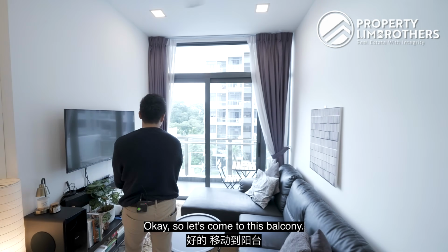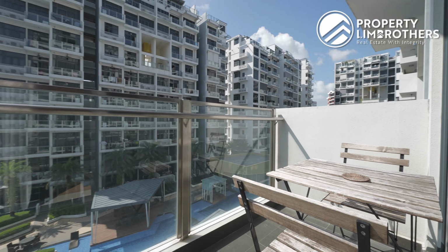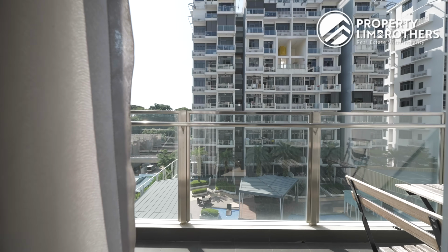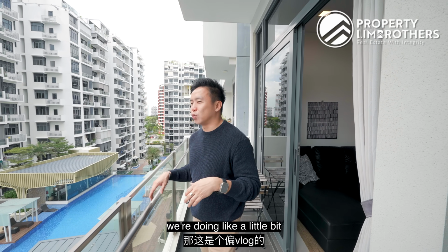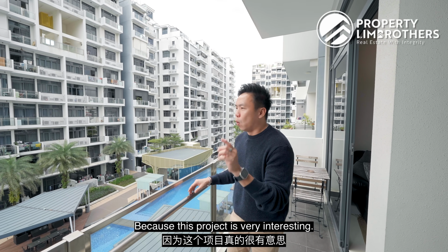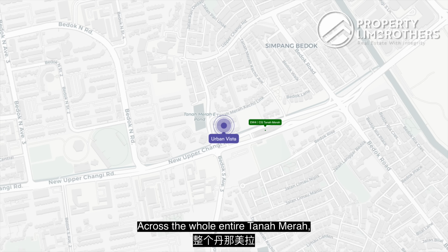Okay, so let's come to this balcony. Alright, in case you're wondering, we're doing a little bit more vlog style for this home tour, okay? Because this project is very interesting. Why is it interesting? Across the whole entire Tanah Merah.